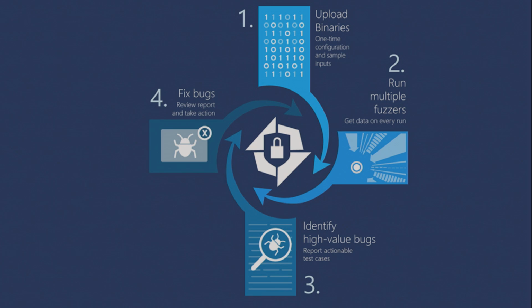All right. So I'll talk about how we used it in our life cycle. First, like I said, we'd run our test suite, generate a bunch of test cases, and then upload them to Project Springfield. Project Springfield would run multiple fuzzers and give us a ton of data. So we found a couple bugs, and then we'd go back and verify that they are in fact bugs.